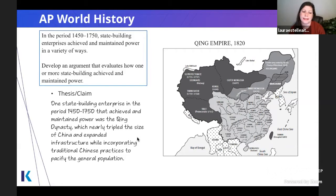We're going to look at this thesis the way a College Board AP World History Modern grader would look at this. The grader doesn't need you to write the most beautiful sentence you've ever written in your whole life. Thank goodness, because that's a lot to ask. Instead, your grader is going to be looking at the substance that you put in it.